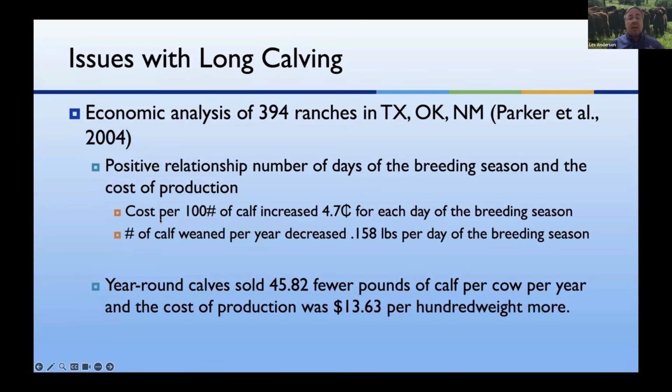As a matter of fact, cost increased per 100 pounds of calf a nickel a head a day of the breeding season. So for every day longer, it costs a nickel per 100 pounds, or 25 cents on a 5 weight calf, per day of the extended breeding season.